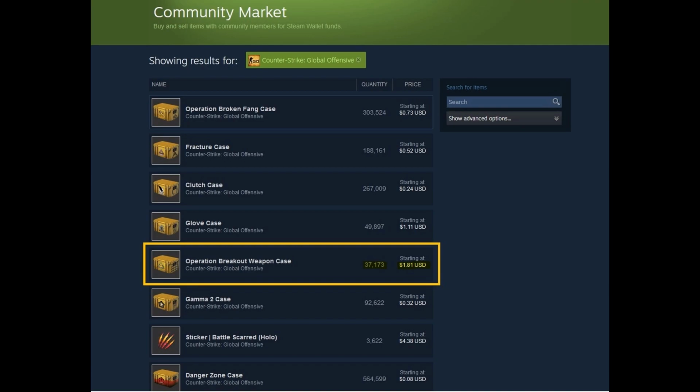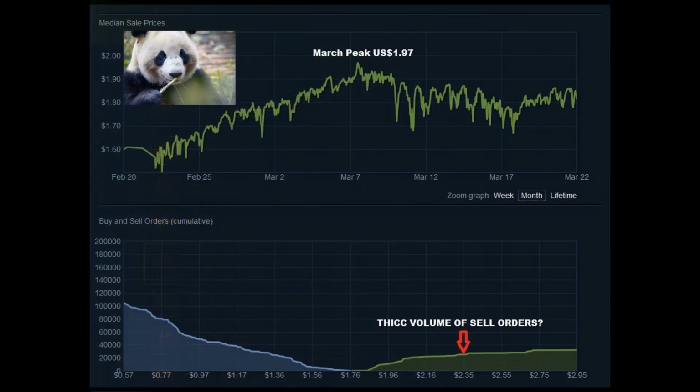Here we can see the volumes on the Steam marketplace. The Breakout case only has around 37,000 on the market and is currently selling for around $1.80 USD. More recently, in the above monthly price chart, you can see that the price peaked at about $1.97 around the 8th of March 2021. Since then, it had declined slightly. This was probably due to the normalizing of the China Lunar New Year hype.